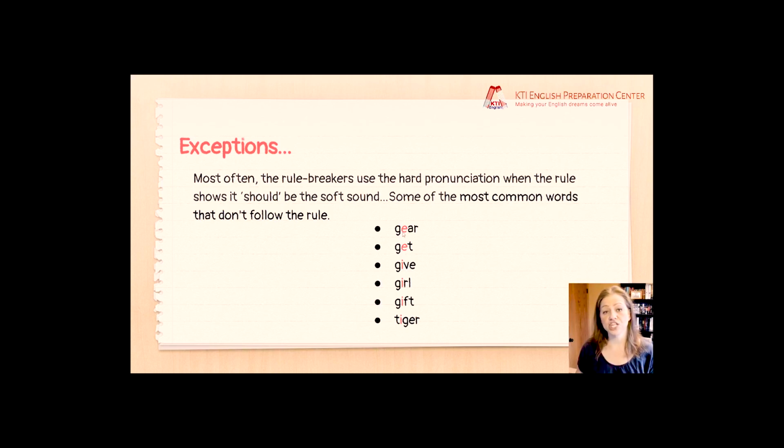So it's not a jeer, it's a gear. So I need to switch the gear on my bike when I'm pedaling uphill. Or I put my vehicle in gear to drive. These are very, very common words. I'm sure you already know how to read them and spell them. Get, give, girl, gift. Those are all really good rule breakers. Very, very common words. Okay.